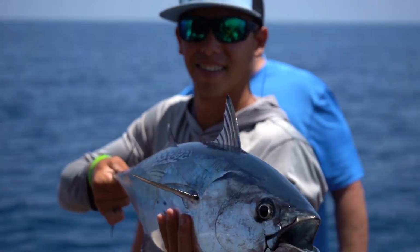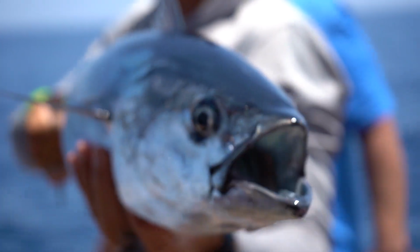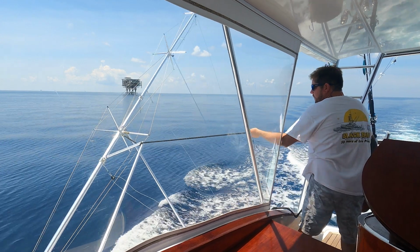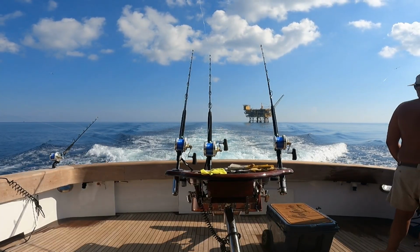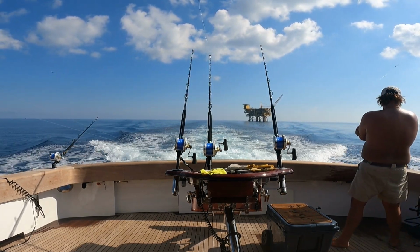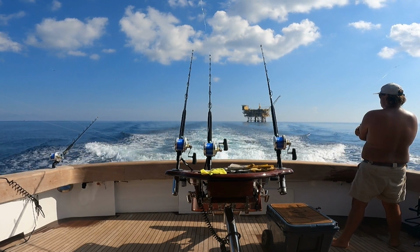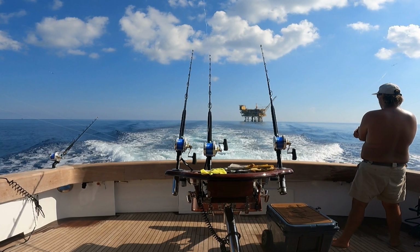Now, with our limit of amberjacks and a nice bonita on the boat, we decided to go ahead and get started with some trolling. So we put the outriggers out, the mates started to get the baits rigged up, and we had everything out going, and we started to troll around these different structures like the oil rigs and the ships, trying to entice a bite from a big marlin. And it didn't take long before we got some action.